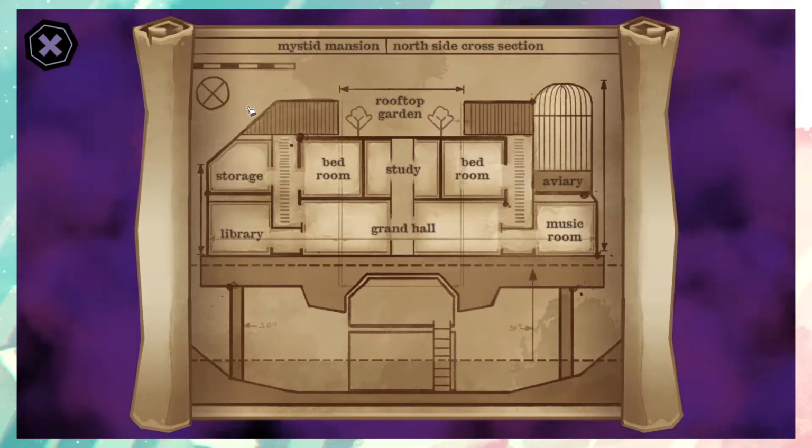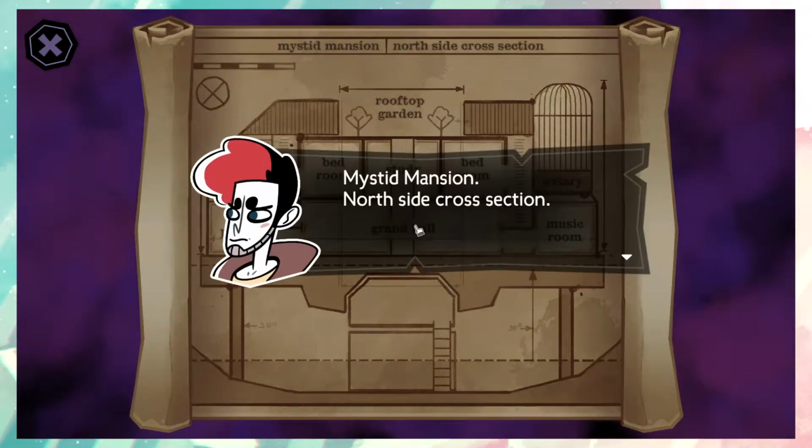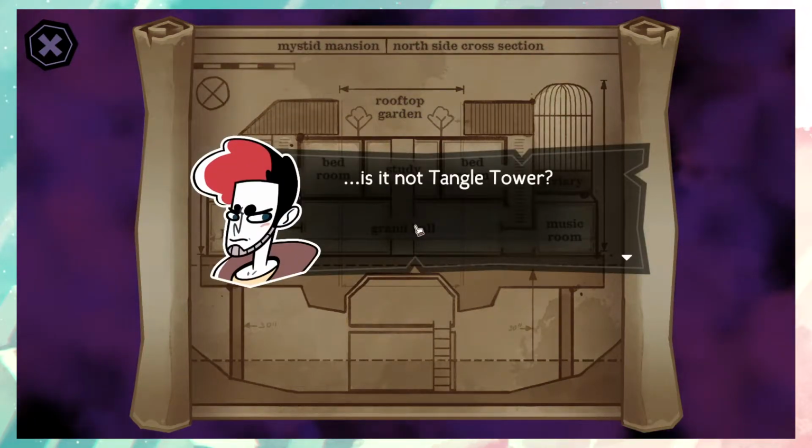What? Yo, this is crazy, dude. Okay, looks like Misted Mansion, north side cross section. Is it not Tangle Tower?